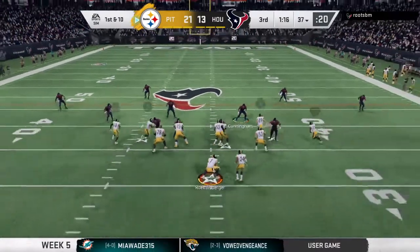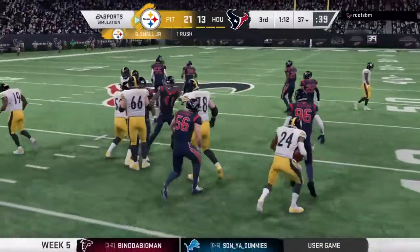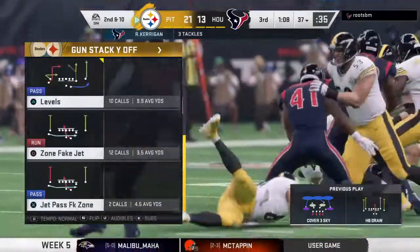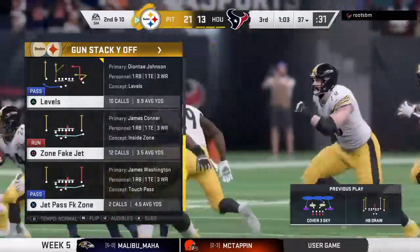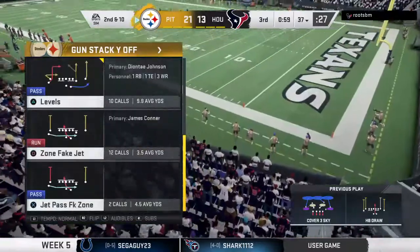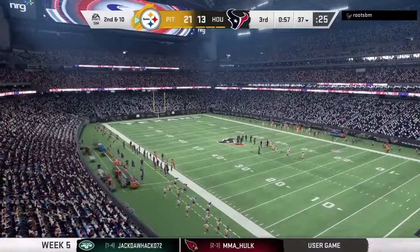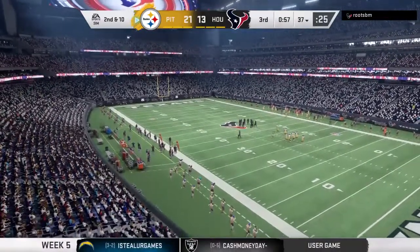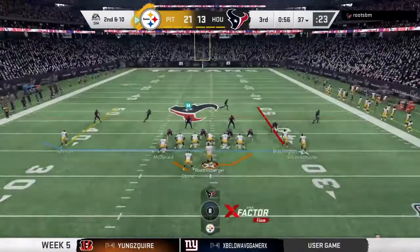First and 10. Draw play, and it's Snell. And not a lot of daylight, not really any daylight inside, as he's going to be stopped right at the line of scrimmage. Brings up second down. As usual, the hallmark of a good run defense, linebackers making plays near the line of scrimmage. Absolutely nowhere to run there. Officially nothing on that last run.